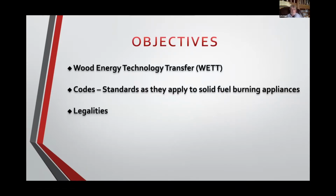So what I'm going to try and convey to you today is what you see on your screen. In Canada, we have what is known as Wood Energy Technology Transfer, or WET as we call it, which is a body which actually trains inspectors to become inspectors of specifically fireplace installations, wood burning installations, and chimneys. I'm not sure what you have in the United States as far as this is concerned. One of the advantages that we have up here is that all of the codes across our country are the same. So we don't have specific codes for each individual province, although each province can put additional requirements.